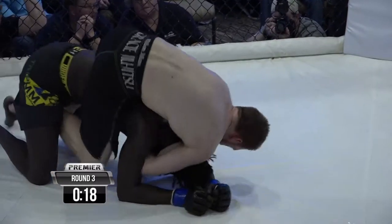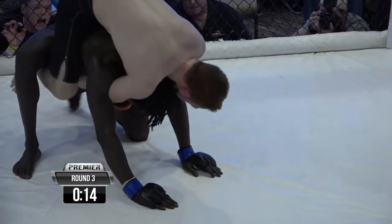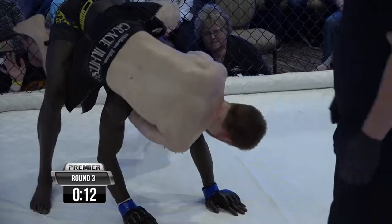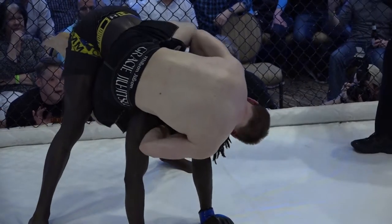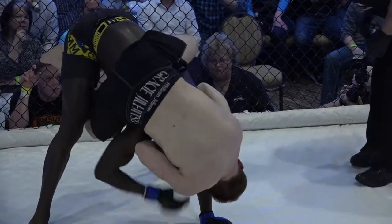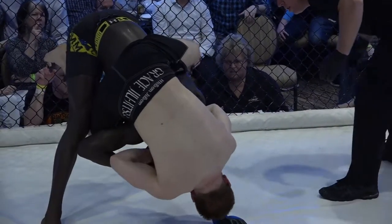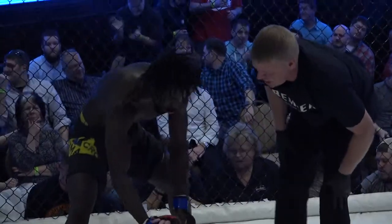Diop trying to get up, and he's got the back. We got 15 seconds left. Diop's up. Slam, Diop's baby. Trying to shake him off. Yeah, at this point we're going to hear the bell. Yep. Woo! What an exciting finish.